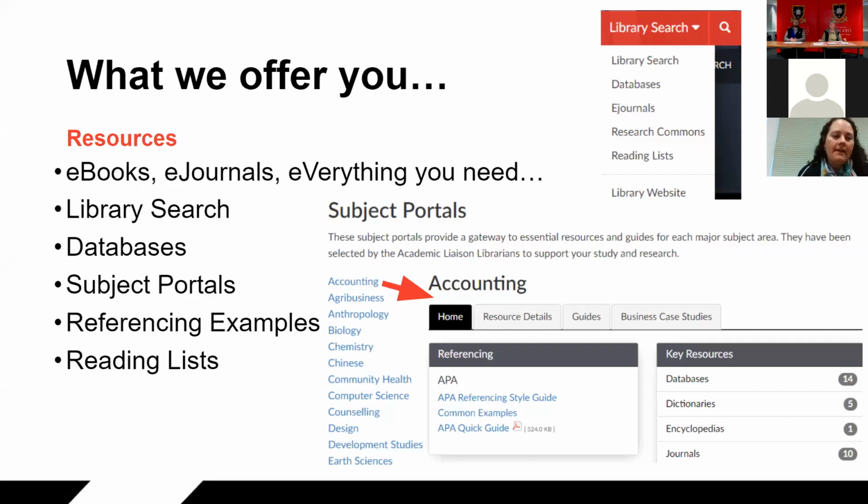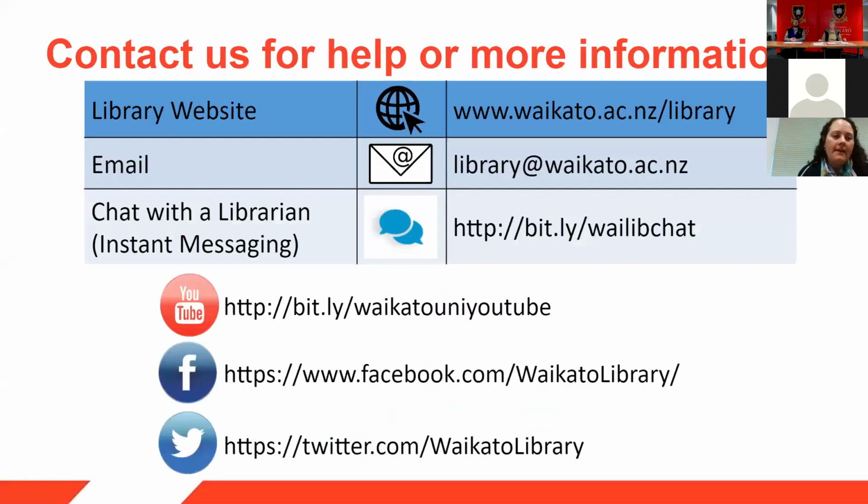Okay, so the next bit I think is pretty much these are the ways to contact us. Our library website has our phone number, our email address, and our chat with the librarian. We're also on social media. We've got a YouTube account where we'll keep most of our stuff. But if you need a video and you're not able to access YouTube, you can ask us, and we do have other places where we store those videos. We're also on Facebook and on Twitter. I think that's it for us.